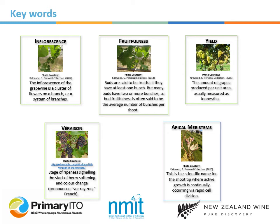Veraison, or as it's pronounced in French, is the growth stage where the fruit changes from being really hard green berries and starts to take in sugars, take in water, and start to soften. And with this, the opposite to that is they start to lose their acidity as well. So what's happening is the ripening process is beginning, and that's veraison. Lastly, the apical meristem, that's at the tip of every shoot. So what it actually is is the shoot tip. And even when the lateral shoots start to shoot, they also will have an apical meristem, also known as the shoot tip.